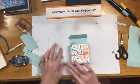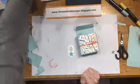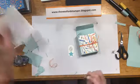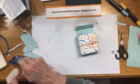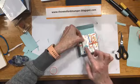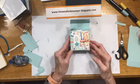All right, and now I'm going to take some dimensionals to put on my label. Where did I put those dimensionals? Here they are. And I would recommend that you put one at the top and one at the bottom, and then it can kind of straddle over the baker's twine on there. So I'm going to slide that on right here and then push down at both places where our dimensional is. And there it is. Oh my goodness, that's so cute.